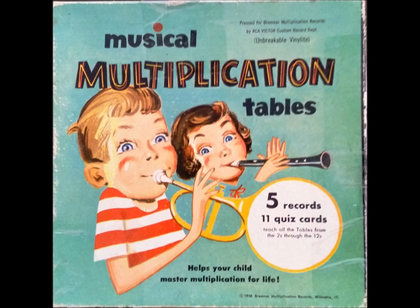Three times one is three. Three times two is six. Three times three is nine. Three times four is 12. Three times five is 15. Three times six is 18.